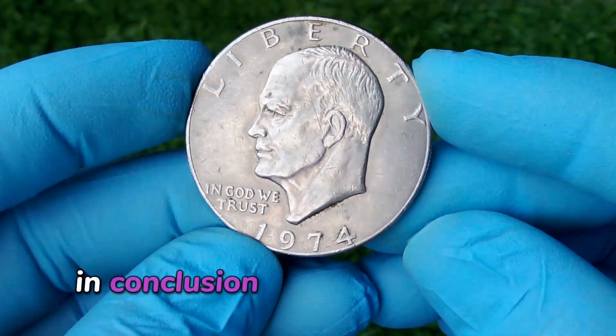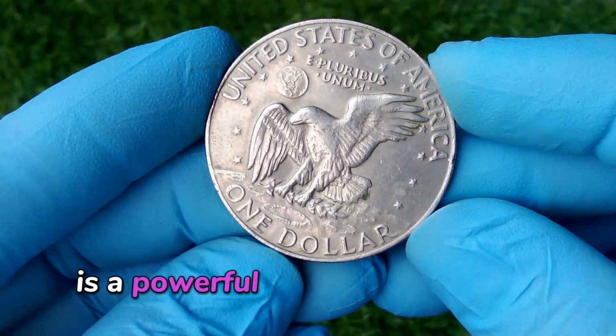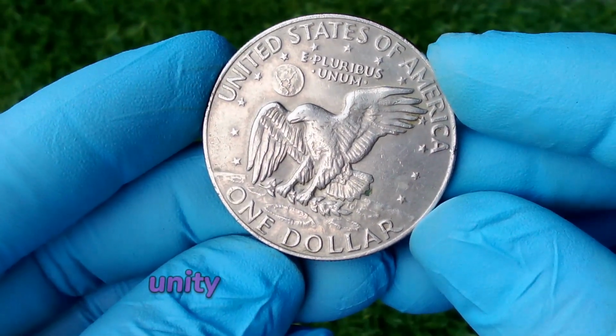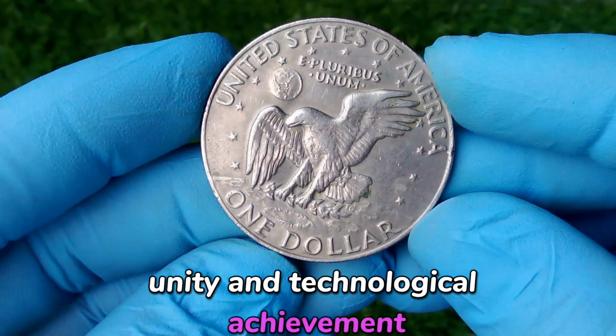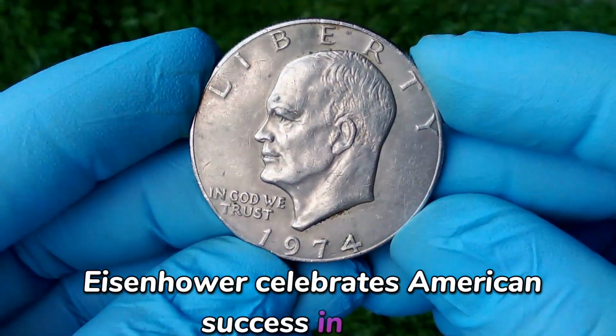In conclusion, the United States $1 coin dated 1974 is a powerful symbol of American leadership, unity, and technological achievement. It honors President Dwight D. Eisenhower, celebrates American success in space.